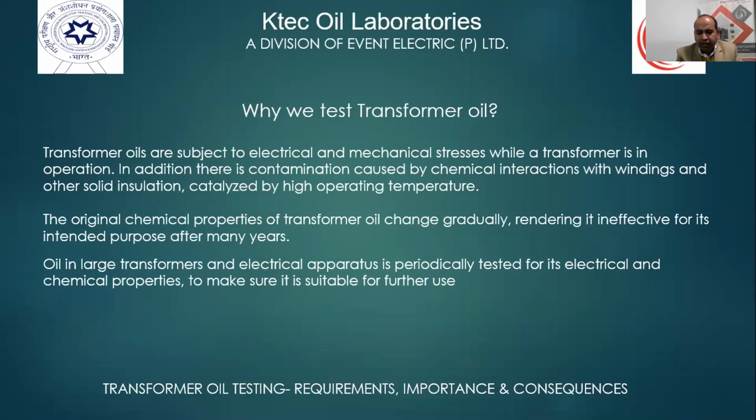And the internal factor means the insulation part and gasket material also contaminate the oil over time. Then whatever the original chemical properties the transformer oil had, it changes gradually. Like human beings have a life, the average life being 60 to 70 years, the same is the case with transformer oil. The new transformer oil you are using starts deteriorating during normal operations.